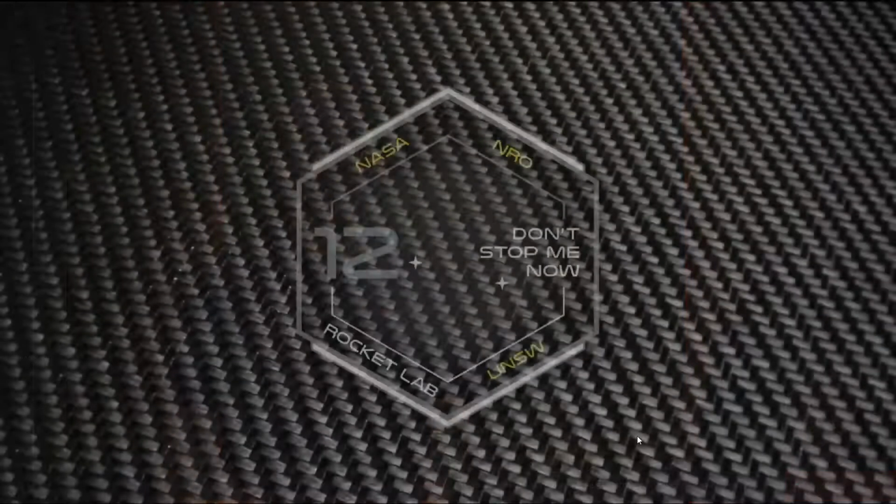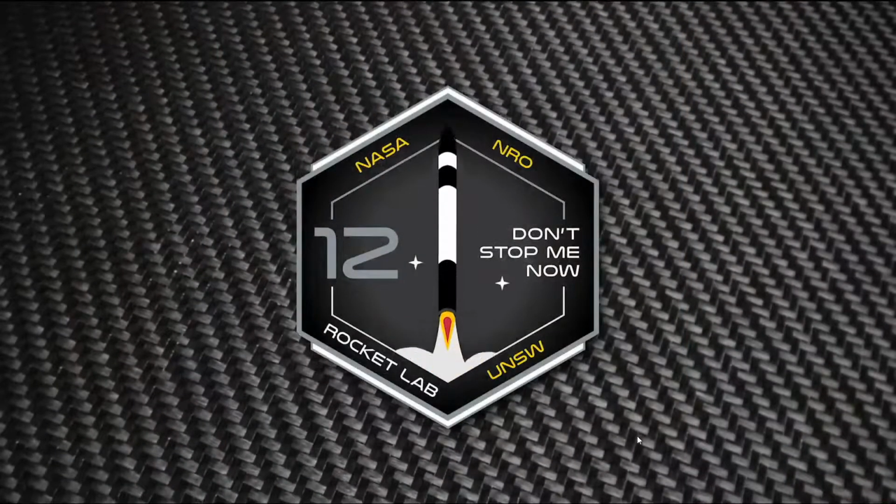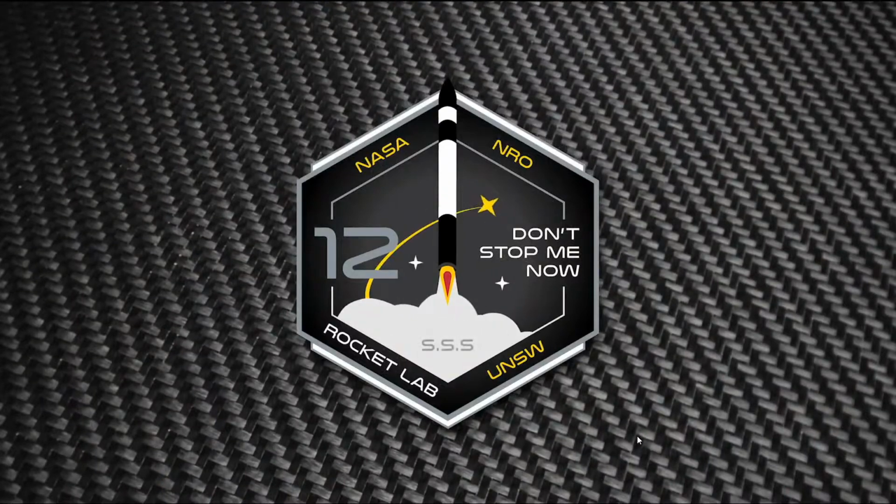If you've been following Rocket Lab launches for a while, you know that we like to be creative with mission names and patches for each launch. And we've given this mission a particularly special name in honor of someone who had a crucial impact on Rocket Lab. We chose the name Don't Stop Me Now in dedication to Scott Smith, a Rocket Lab board member and friend of the team who passed away recently.